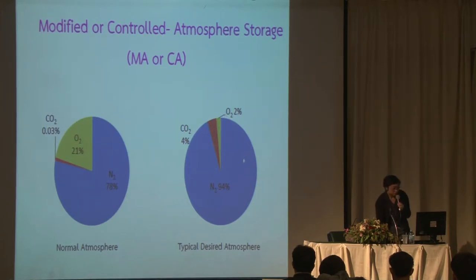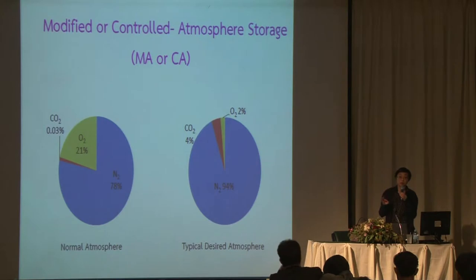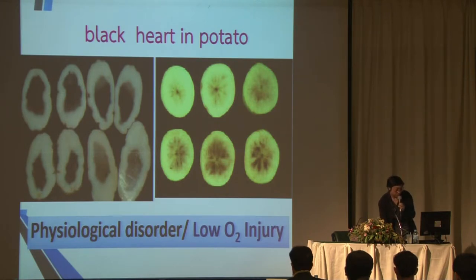In particular, the concentration of carbon dioxide and oxygen varies depending on each commodity. For example, black heart is a physiological disorder in potato when you keep it in a condition very low in oxygen, so it gets injury. Or in some produce, if the condition has a very high concentration of carbon dioxide, it can get injury also. Again, the same in an atmosphere that contains a very high concentration of ethylene, so they can get damaged. In this condition, you need to consider and try to control them.